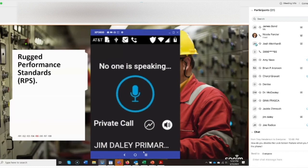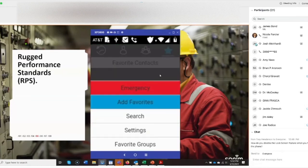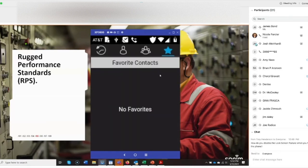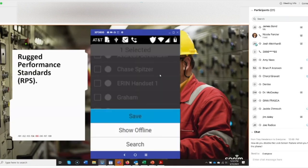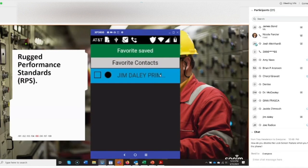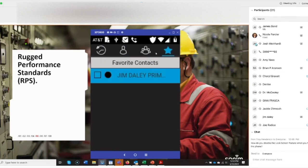But think about your starred contacts as no different than your starred contacts on your personal device. When you come into favorite contacts, you can add favorites from here by hitting the menu key. You select the contacts that you want to have in there. Once you add them, I'll just do one. I'll add Jim. If I add Jim, save. Now, in my favorite contacts, Jim is there. So instead of having to go to my contact list and search through my whole list, I just have to come over to my favorite contacts, and there's Jim.